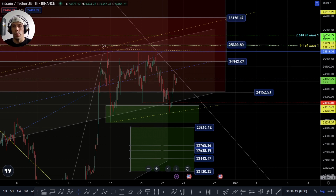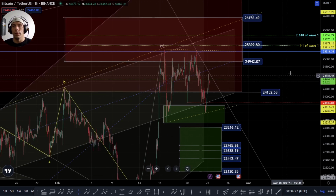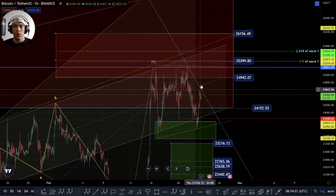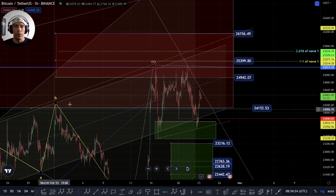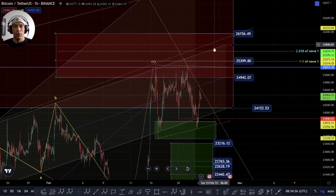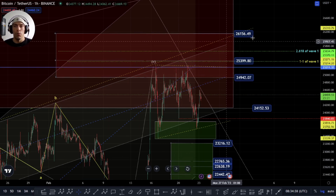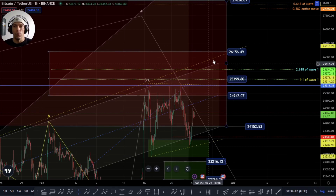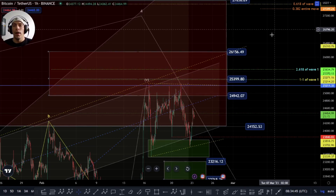which would be this one-to-one of the wave one. And then alternatively up here, this 2.618 of the wave one from the bottom would also come in here at this 25,654. So that'll be an interesting area if we do move up into this zone. It would also coincide with potentially a retest of this channel that we've been interacting with within the move. So that's a zone that we would be looking for potentially to find some resistance.